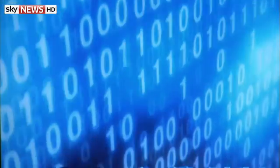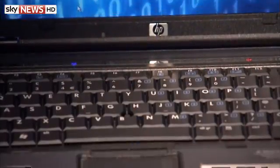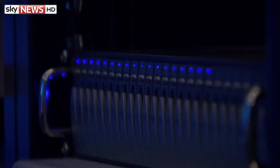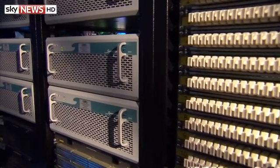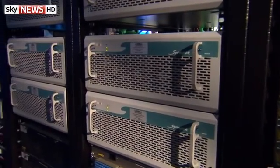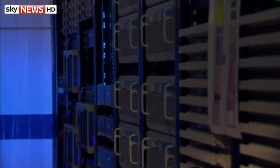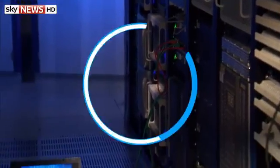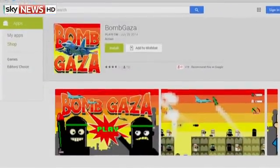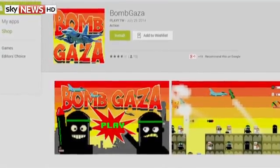Russian hackers may have stolen 1.2 billion usernames and passwords in what could be the biggest ever data theft. US firm Hold Security says a cybercrime gang stole information from 420,000 web and FTP sites. It claims the gang used a botnet, a network of infected computers controlled by a hacker, to identify weaknesses in websites.